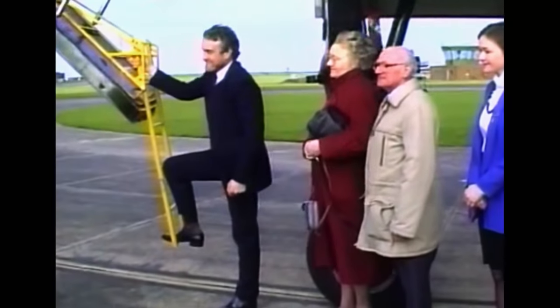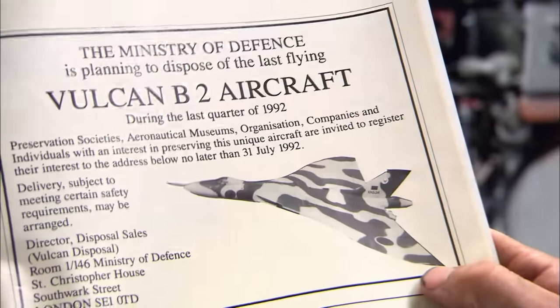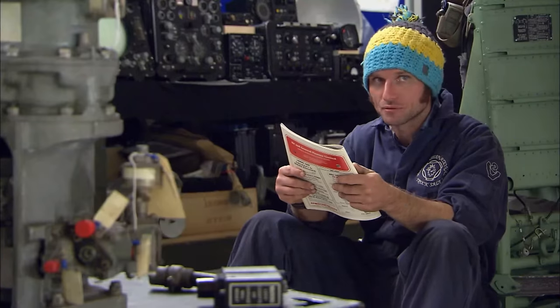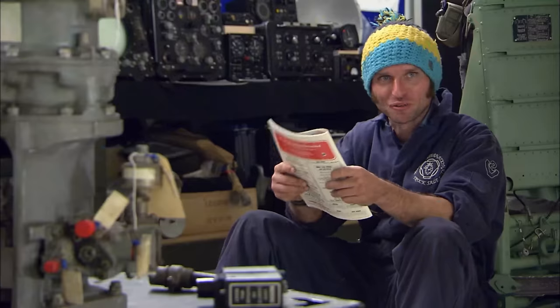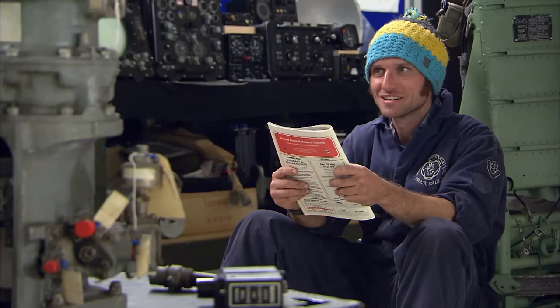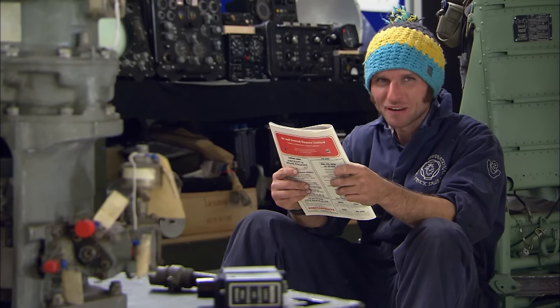Do you know how much he paid? Got the original mag and the original advert. Anyway, in 92, he paid £25,000. You know, you do think that initially, God, £25,000, get a Vulcan bomber for £25,000, great. But then you've got to think, how are you going to explain that to the missus?